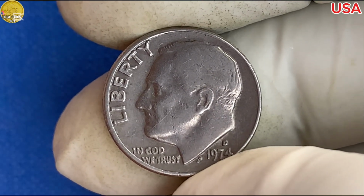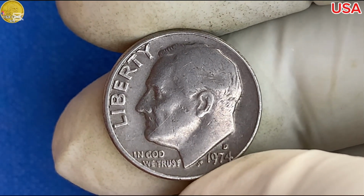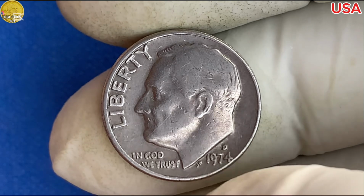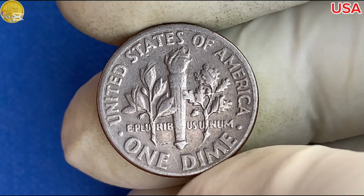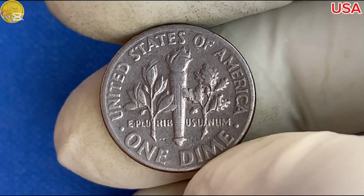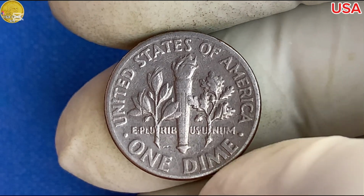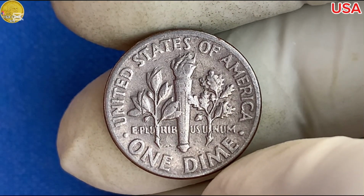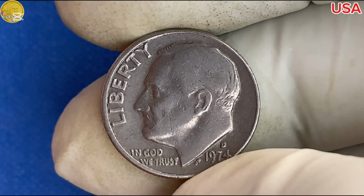For most of the dimes minted during this period, the value is relatively low. However, the value of a coin, particularly a Roosevelt dime, can be affected by several key factors. These include its condition, rarity, and, most importantly, whether or not it has a minting error. Minting errors are a huge deal in the world of coin collecting, as they make an otherwise common coin unique and often extremely valuable.